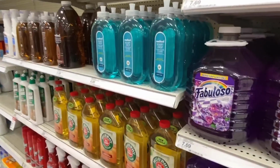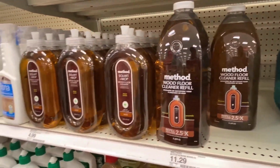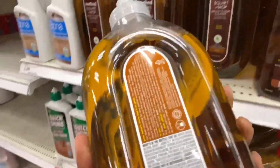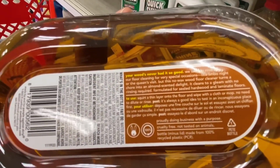Here we have the Squirt and Mop collection. I have personally tried the almond. It smells so good, you guys. If you haven't tried this one, this is the first one you should try out. It smells so good.